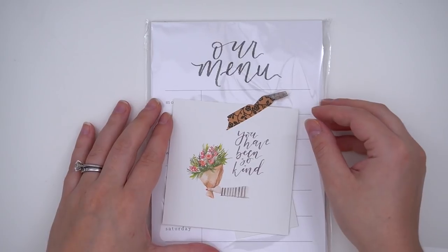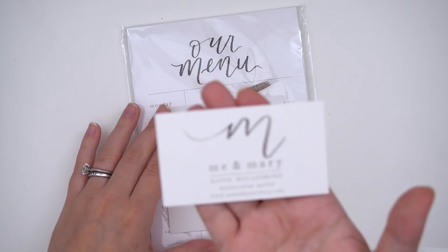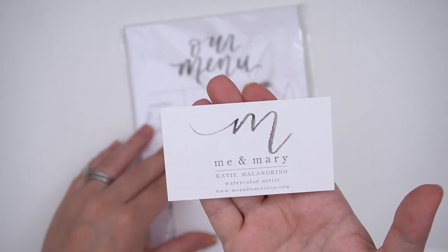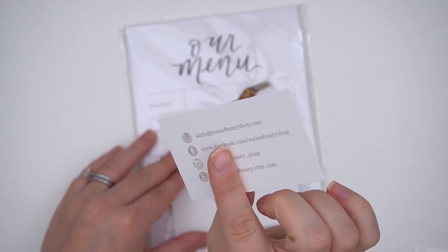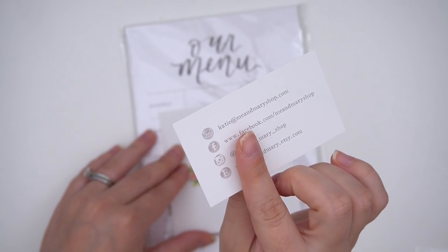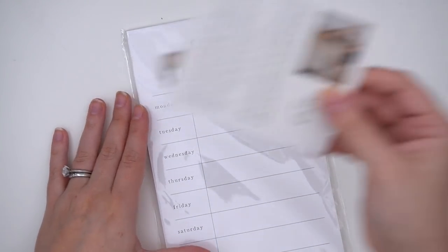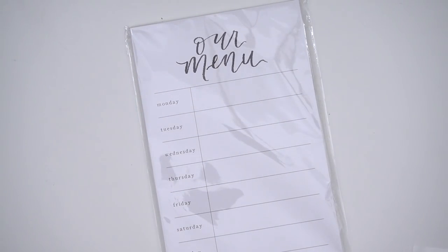So the next one here is from another shop that I've never shopped from before, and it's called Me and Mary Katie Meladrino Watercolor Artist. I'm trying to see if anybody's calling me. No, I don't think so. Anyways, I wanted to get a menu pad because, oh, that's cute.